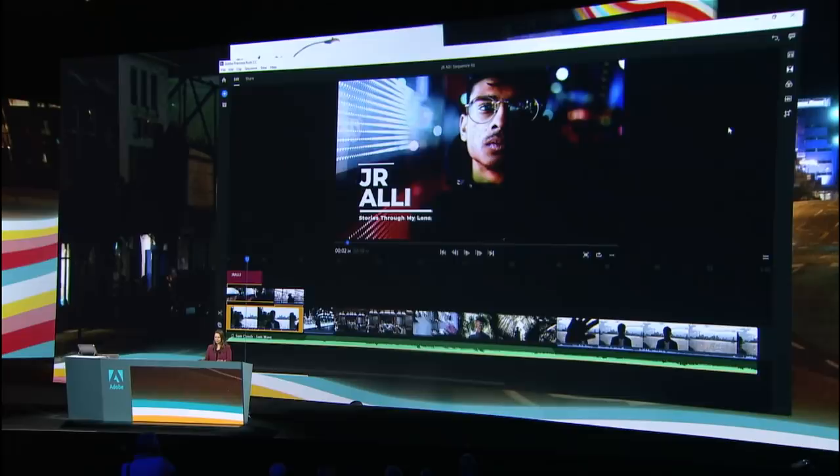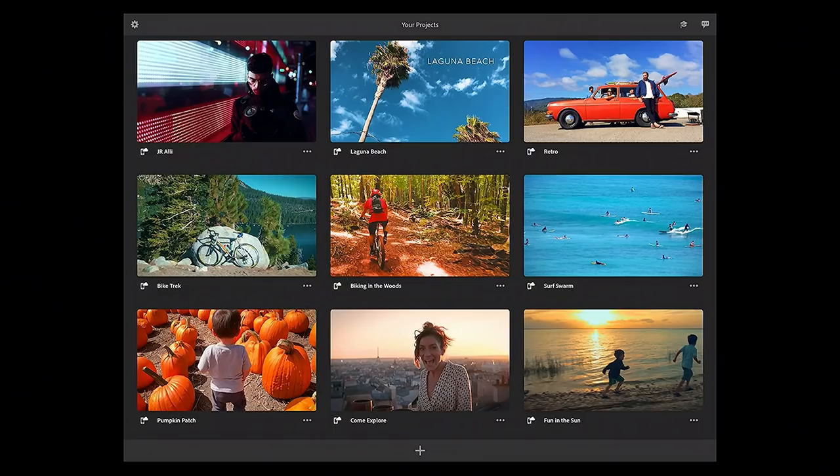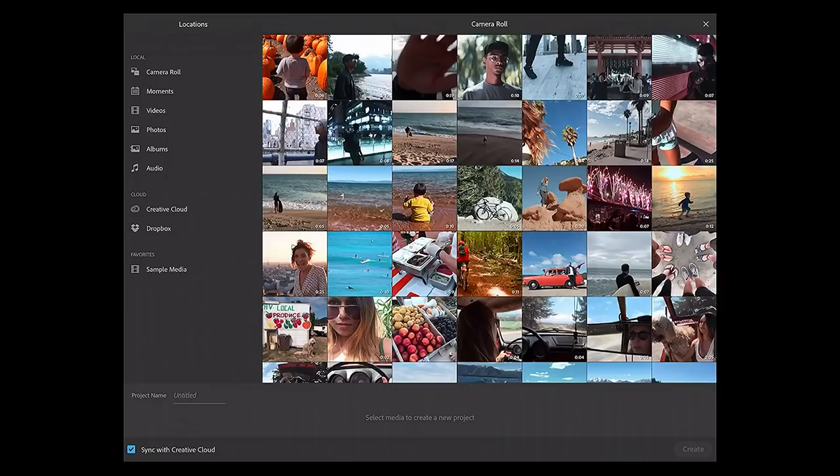So here on my iPad, once I launch Rush, it's really easy for me to jump right in. I have access to all of my projects, whether I've started here, on my phone, or on my desktop. Everything is synced to the cloud, so I can pick up right where I left off. It's also easy for me to start a new project. And once I do that, Rush is going to start guiding me through the process of creating my video, starting with picking my media.